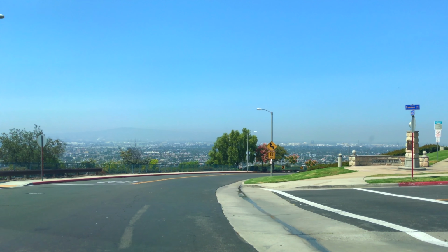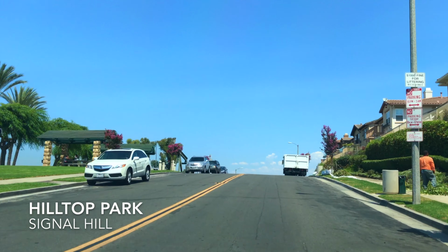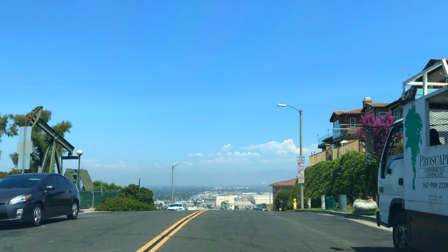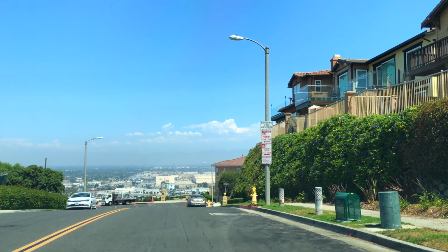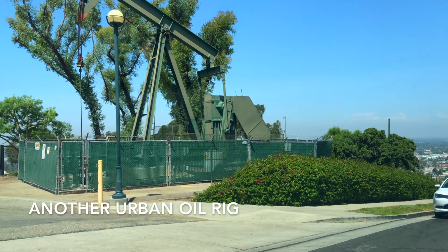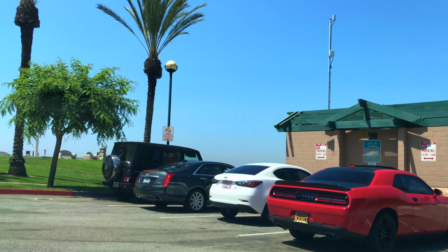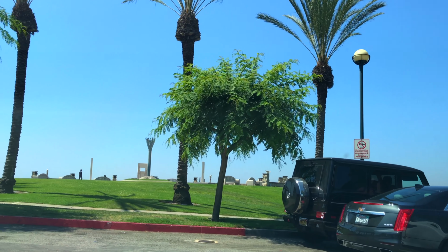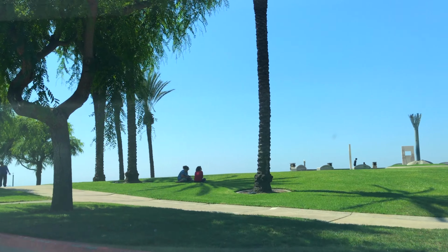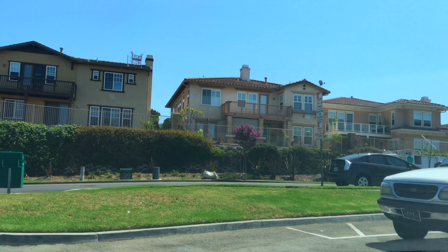All right, we're going to take a right here on Dawson, and then right when we turn the corner, you'll be able to see Hilltop Park, located right next to these multi-million-dollar homes here at the top of the hill. And as we look out in the distance, that's actually north of Long Beach. So this is Hilltop Park. Again, you can see the folks out here just kind of relaxing, enjoying the view. It's not too busy. We're here during the middle of the day, but if you come out here in the evening, it's quite full.